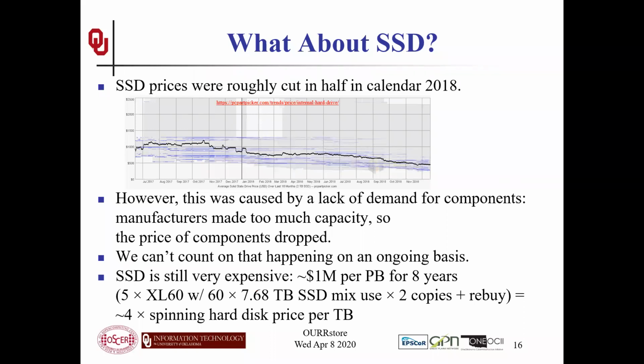Well, the problem is that was a one-time thing. Since then, prices have not been improving nearly as rapidly. And it's still super expensive to do SSD. A petabyte of SSD, and by the way, that single copy is going to cost you $1 million, right? These things are really, really hard to break through compared to the price of tape.